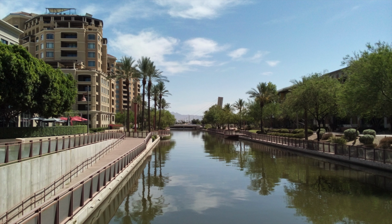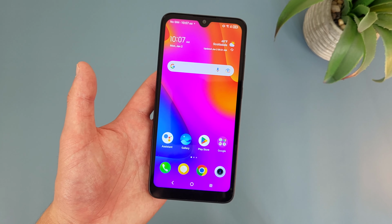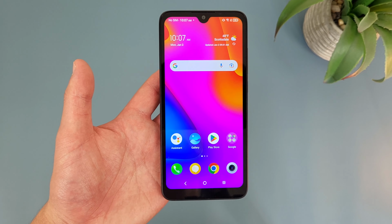Sure, if you're using Snapchat or something where the quality doesn't really matter, or you're just taking a couple photos every now and then, it will at least be acceptable. But again, if you really care about photo quality and you are taking a decent amount of photos, then you're definitely going to want a phone with a better camera than this.